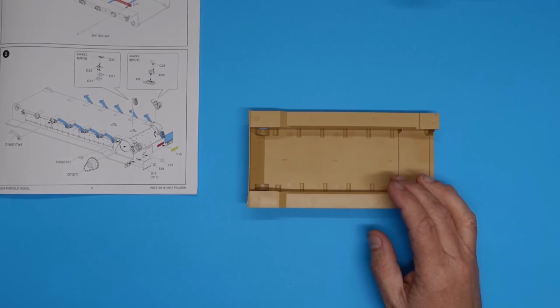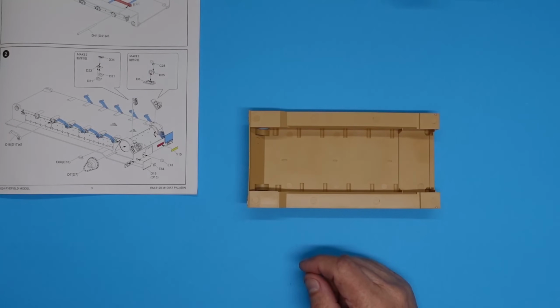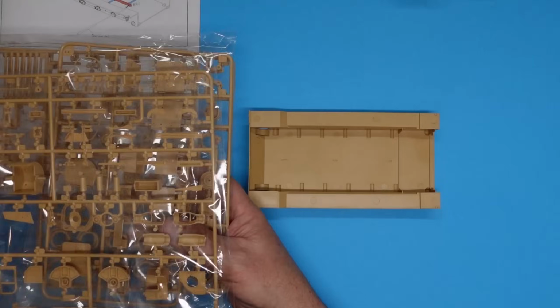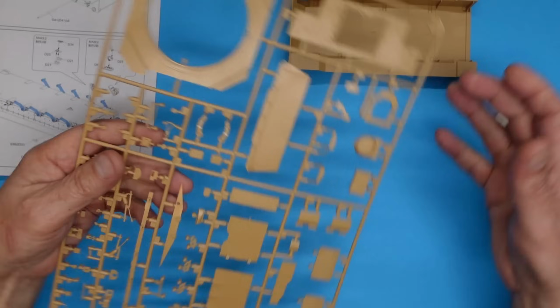So let's find that part. So we've got the upper hull there, which is absolutely gorgeous. The moulding in this kit is stunning, and the actual subject itself, the M109A7, to me is just gorgeous. So I'm looking for sprue E, because that's where we're looking for that part, and it's going to be right at the bottom. I'll be back in a sec when I've found it and we'll get it cut out. Alright, I found sprue E. It was right at the bottom of the box.